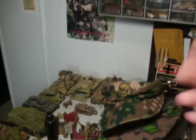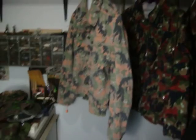So I had a few people telling me, I did a video about a helmet that I had, not this one, but another one, and I also have a Splinter A pattern cover on a Fallschirmjäger helmet. Of course, reproduction. I don't have $12,000 for a real helmet.